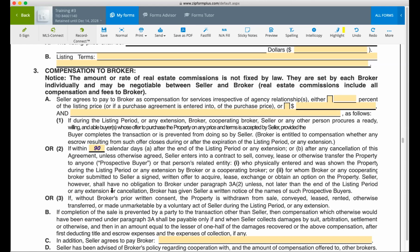The seller, however, shall have no obligation to broker under paragraph 3A2 unless not later than the end of the listing period or any extension or cancellation, broker has given seller a written notice of the names of the prospective buyers. Which is exactly what I did. And there was no issue. The seller was accepting of that. And the buyer materialized. He came in with an offer that was negotiated and accepted.